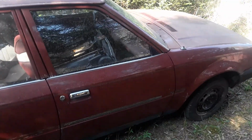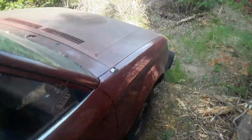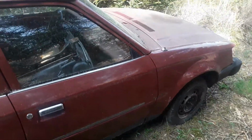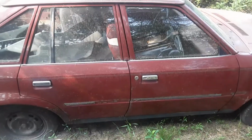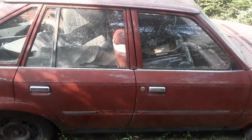But anyhow, this is my 1986 Escort L sedan. And technically, it's an 85 and a half. And I do have a number of parts available, or will be available from this car. I'll have all 4 doors for sale. That'd be these nice red doors. They all have the glass.